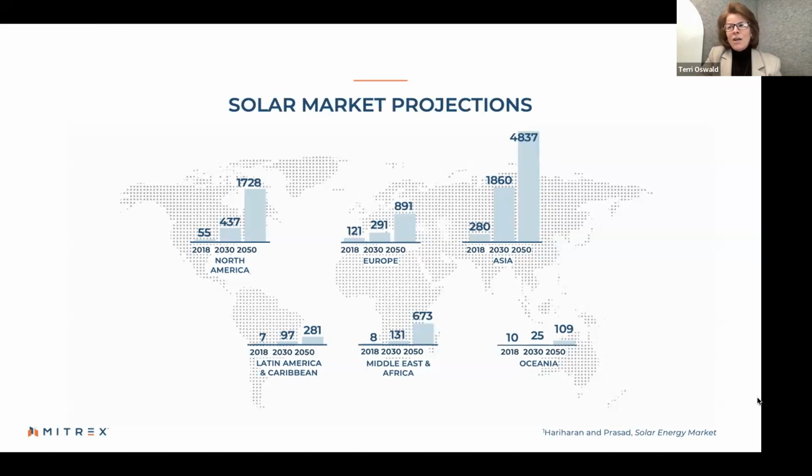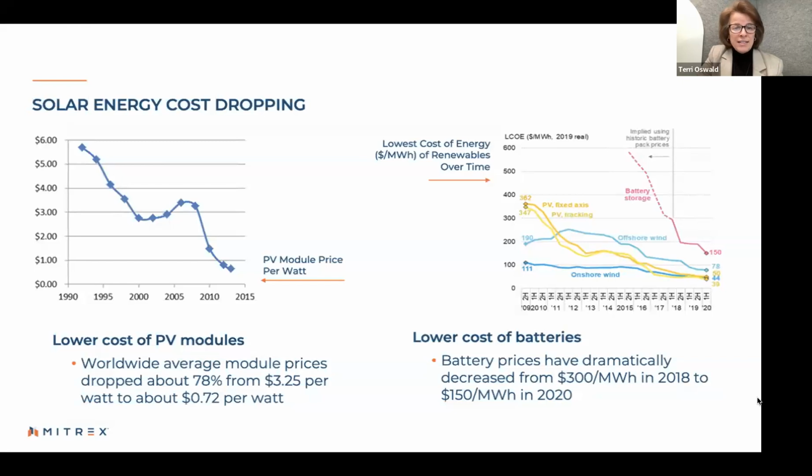And a lot of questions are asked as to why. Why are we trending so much towards that direction? There are a lot of potential answers, but I think the easiest one and the most relevant one is the cost. The cost has dropped exponentially. And so the worldwide average module prices have dropped about 78%.